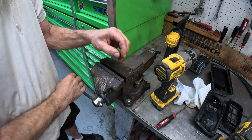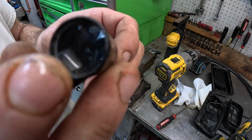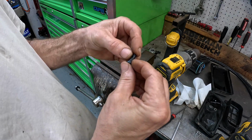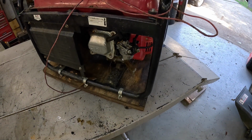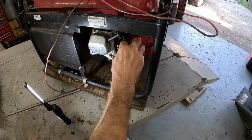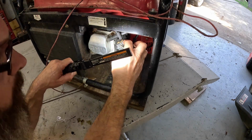All right. Let me take a good close look at this thing. Oh yeah, that's all the way through. Perfect. Now we'll put her back in, and make sure it goes all the way down. It appears to be all the way down.